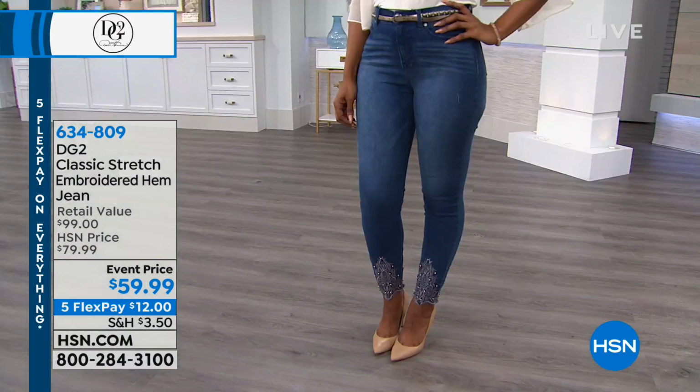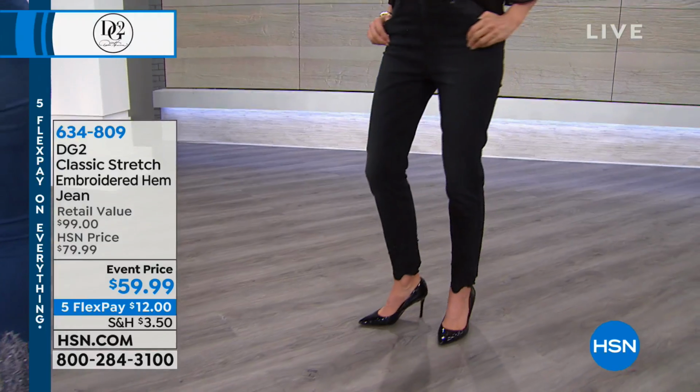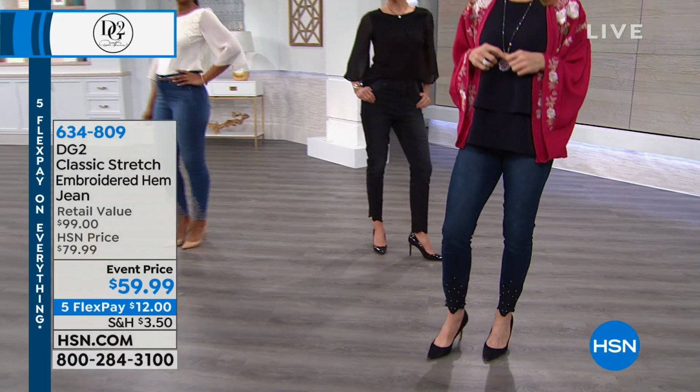And 3-inch inseam, something else that Diane does that we love. So it's 25 inches petite, 27 for your average, 29 inches for your tall, and all of the sizes on this are 2 through 24.